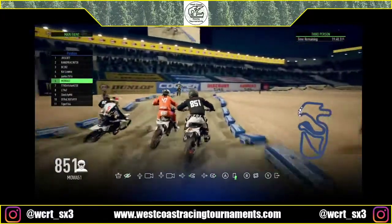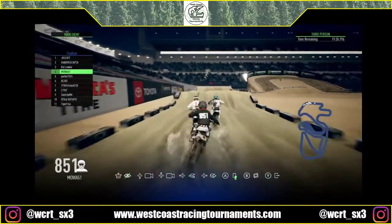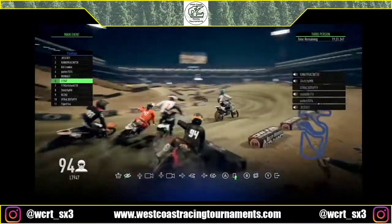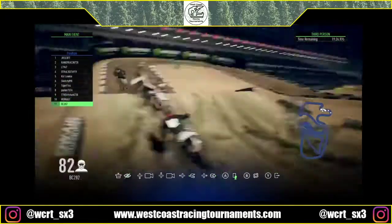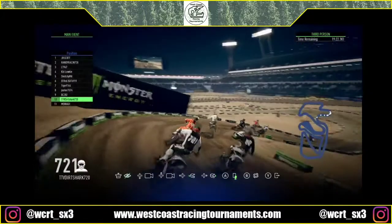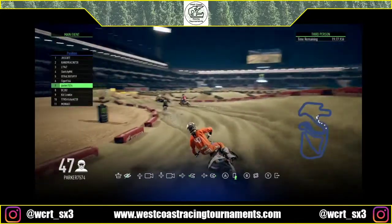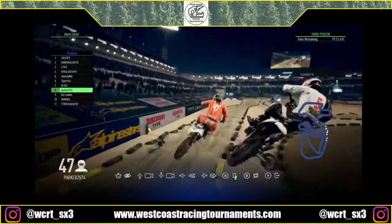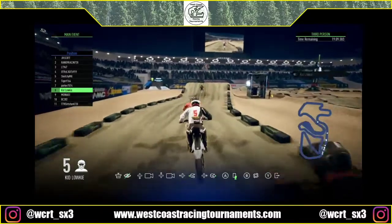Moa 51 trying to make his way up to the front. 4 wide through the sand here. These guys going back and forth. Randy Racing, Kid Loki going at it through this section. These guys are tight in this section. Oh my gosh. Alright, okay. Tight section through the ester. I'm just trying to keep up with what's going on right now. These guys going all over.